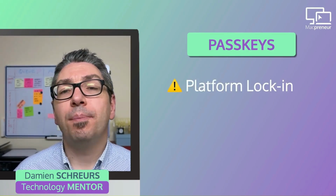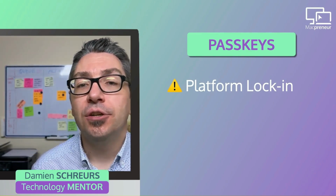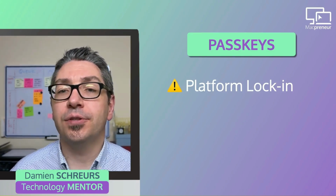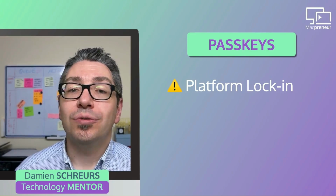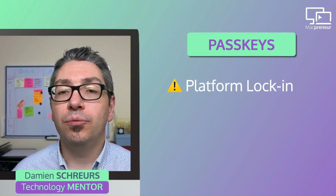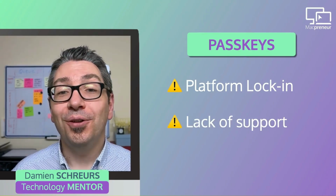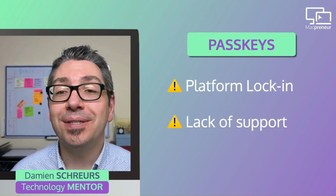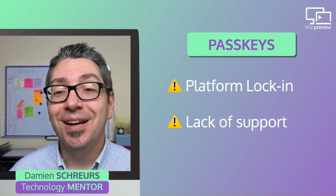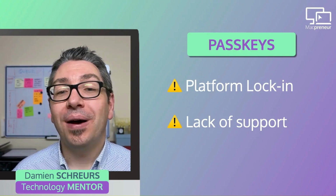One issue is platform lock-in. If you store your passkeys in iCloud Keychain, you'll only be able to authenticate from an Apple device, not on Android, for instance. The solution to that is to use a third-party password manager like 1Password or Bitwarden, which can store passkeys and work cross-platform. Another issue is that few websites support passkeys, and those that do still maintain the ability to log in with a username and a password.